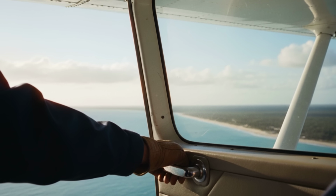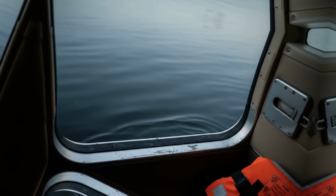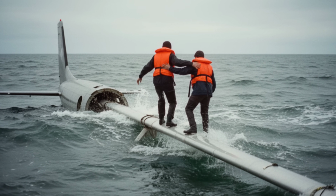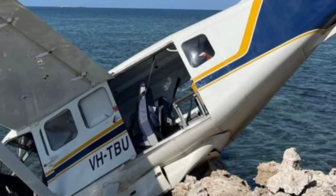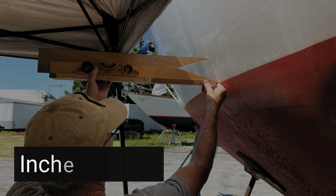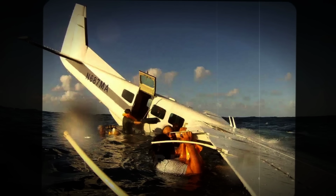In a high wing, the door handles remain accessible and the sills stay dry for a handful of heartbeats. Survivors often step out onto the strut above the chaos. In a low wing, the same geometry that saves you on land now works against you. The water rises fast, the exit route narrows. The difference is measured in inches, but in those inches lies the margin between escape and entrapment.